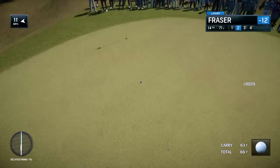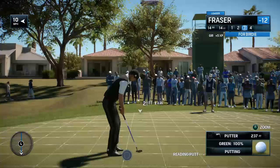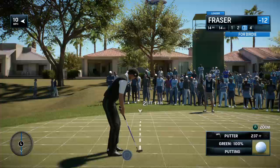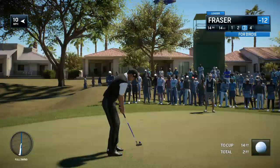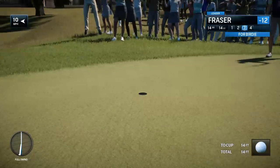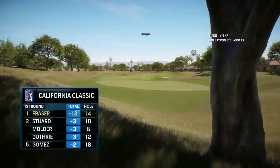That should be pretty good right there. On the safe side. That's well played. And now a good look at birdie. Nice putt. Count it.